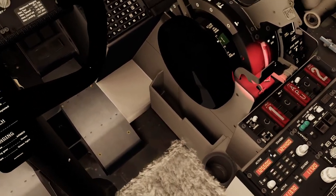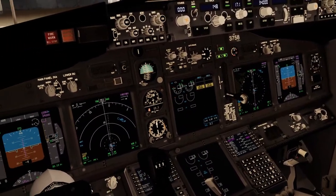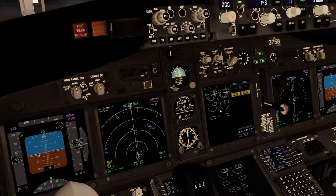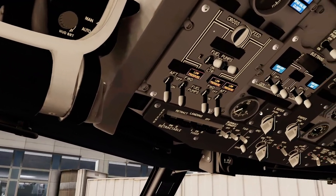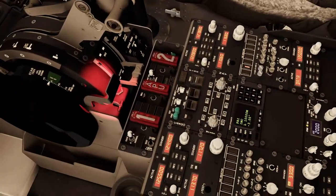Austin Bergstrom. Delta 1323, request clearance. Delta 1323, ready to copy. 1323 is cleared to Kilo Bravo November Alpha, fly the Ilexa 2 departure, with the JJO transition, then as filed. Expect departure runway 17 left. Climb to 12,000 feet by the departure. Expect higher clearance 7 minutes after departure. Departure on 119.0, squawk 4545.